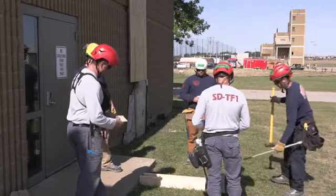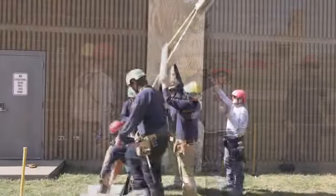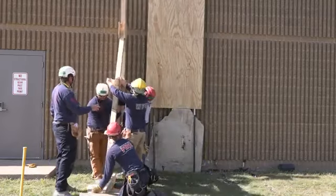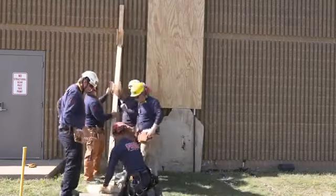And so thus why we have members from several different departments here training, so that if and when one of these incidents does occur, we can call on resources from across the state to respond. And that way we can have an effective force on that type of incident.